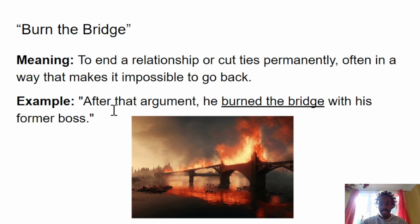An example sentence of this is, after that argument, he burned the bridge with his former boss. They got into an argument, he said, I'm not working for you anymore, and the bridge was burned. He can't go back to the employer now and say, hey, can I work with you again? Because the bridge is burned, the relationship is ended, the tie is permanently cut.